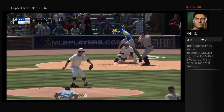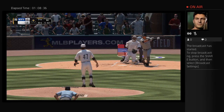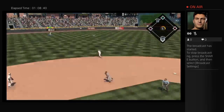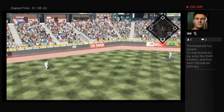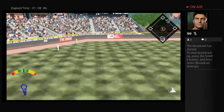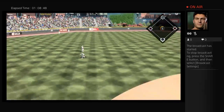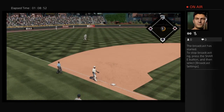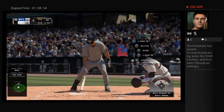So a pivotal moment here, and digging in now, Alex Rodriguez. A single here could reduce the deficit to only one. Oh, now here's a drive out to the alley. Here comes Beltran around third. The run scores from second. It's now a 2-1 ball game. And he will pull into second with an RBI double.